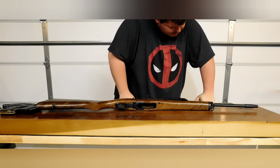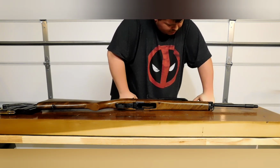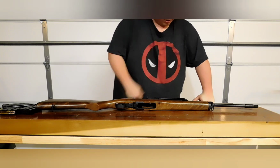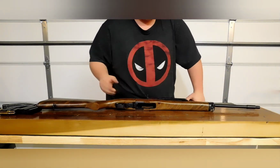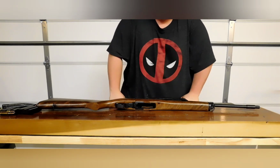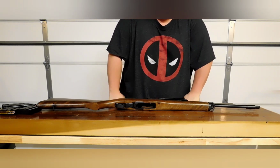The Marlin Camp Carbine, by comparison, runs on direct blowback, and it's far simpler in design. Very much resembling its cousin, the Marlin Model 60, there are no gas systems, no pistons, just a big hunk of steel and a powerful spring.